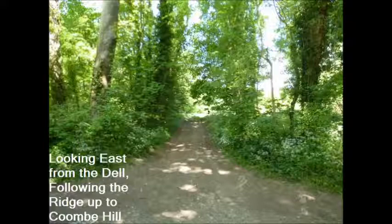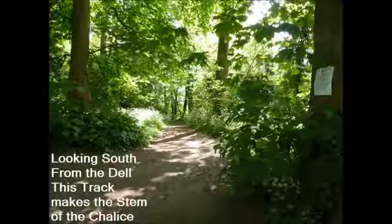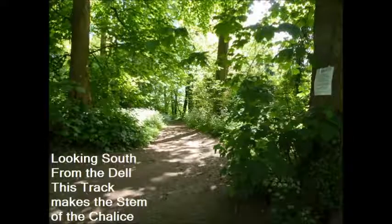That is following the ridge up towards Coombe Hill. That's just going to a field, but that's a ridge coming down into the dell. And that is the road that is marked on the map going directly south.